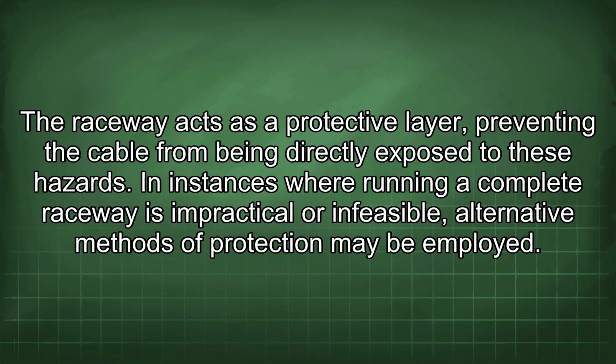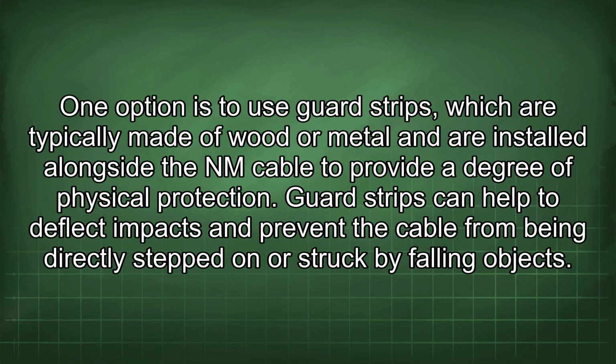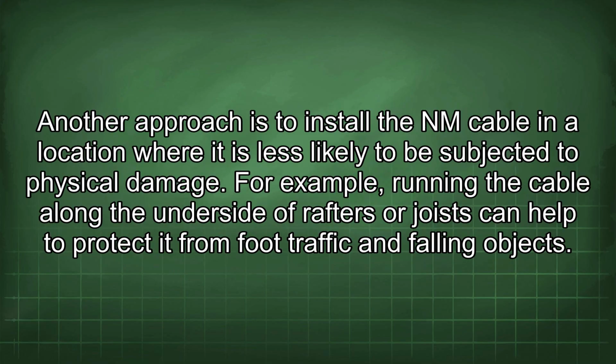In instances where running a complete raceway is impractical or infeasible, alternative methods of protection may be employed. One option is to use guard strips, which are typically made of wood or metal and are installed alongside the NM cable to provide a degree of physical protection. Guard strips can help to deflect impacts and prevent the cable from being directly stepped on or struck by falling objects.